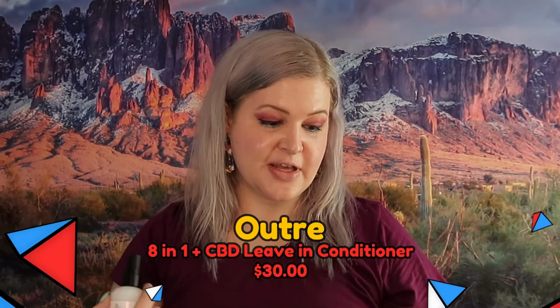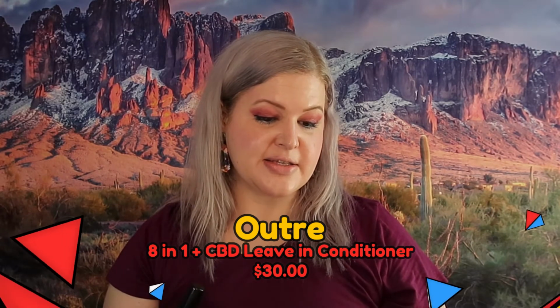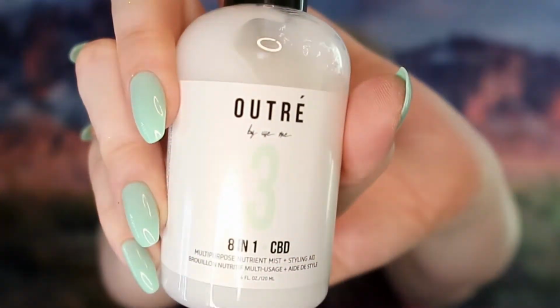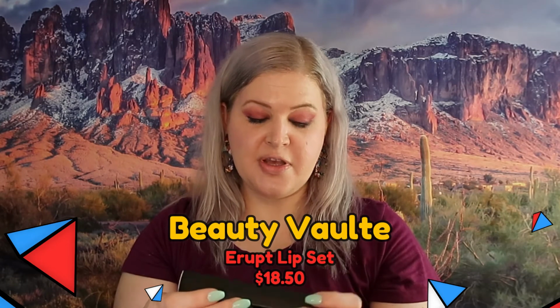The next item we have is Ultra 8-in-1 CBD Leave-In Conditioner. This leave-in conditioner packs 8 powerful benefits into one. Enhances body and manageability, detangles hair, fights frizz, protects hair from environmental damage, balances moisture, and adds nutrients to refresh hair and add shine. Okay, so this is what the product looks like. And it retails for $30. I do absolutely love and use leave-in conditioners, especially after processing my hair, because it just helps it stay nice looking.